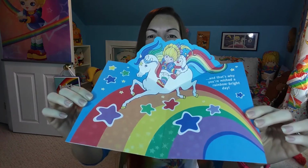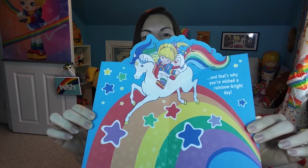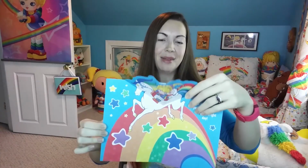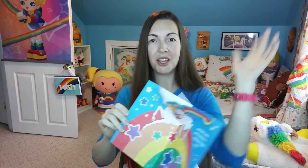I know I'm a child. I get excited at pop-up things, but it's adorable. I love the artwork. I love the colors. It's just so bright and happy. Like, I could see somebody just tacking this up on their wall of a cubicle at work, or a wall at home, on the refrigerator, whatever. It's really, really cute artwork. So those are the 7 cards.